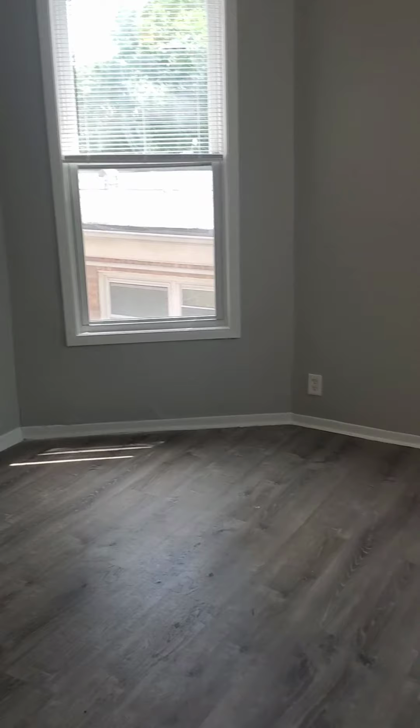I'm Bruce Stafford from Infiniti Properties, and today I'm going to be showing you 7249 South Ridgeland, a three-bedroom, one-bath, renting for $1,200 with a bonus room. So let's go inside and take a look at the unit.